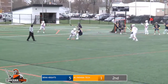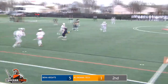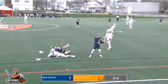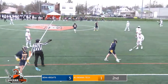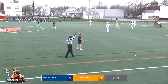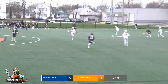Tried to cut back, had it fall out of his stick. Wisnik picks it up. Gets through two. Almost makes two Warriors knock each other down to the turf. Lost the handle on it. I think we're going to have a penalty here. No, we're not. It's going to be Siena Heights ball, much to the dismay of the home crowd here, really giving it to this official right in front of us. But the call has been made. It'll be Gallagher with it. Siena Heights ball.